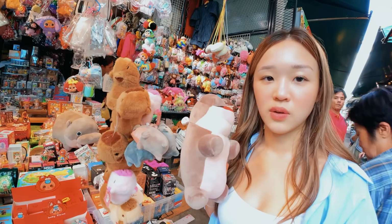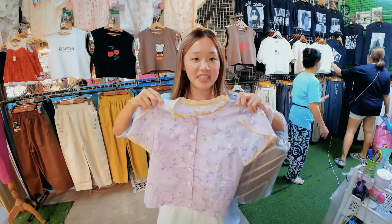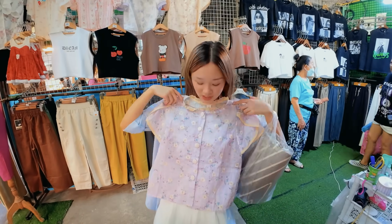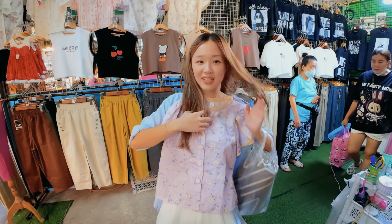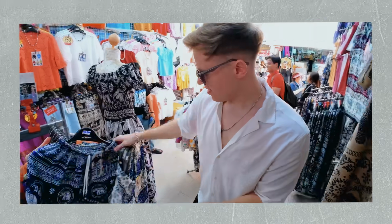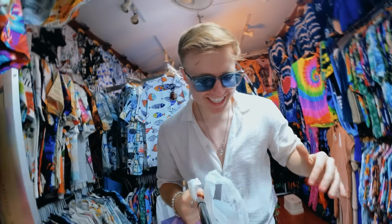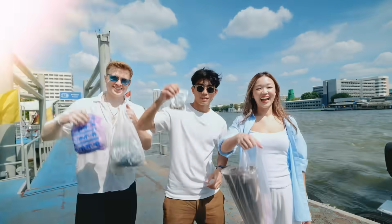150 and 200. Not bad, 200 baht for a shirt to make me look like my grandma. Look good, guys? 300 baht, so that means I've got no more money. Time to go back.